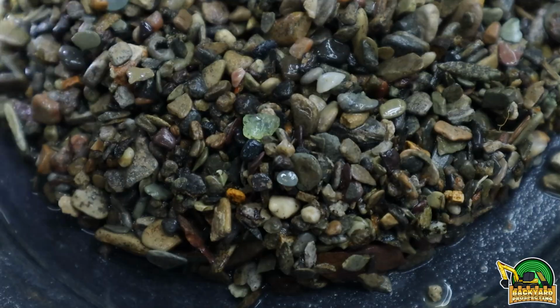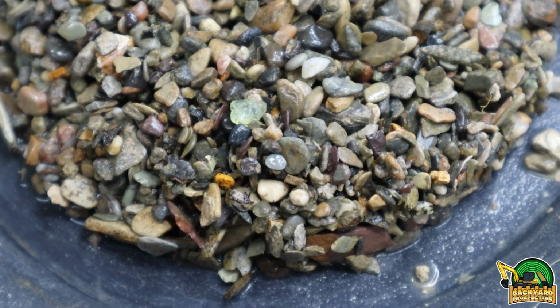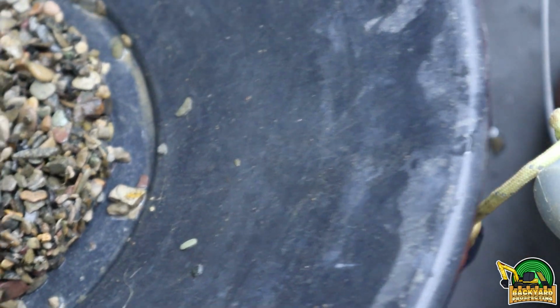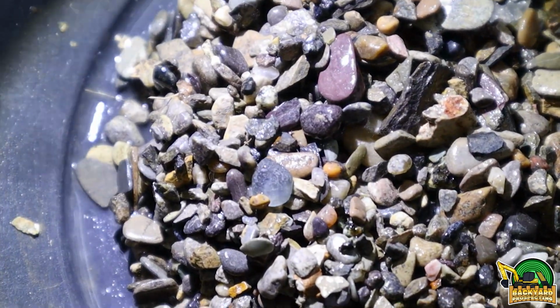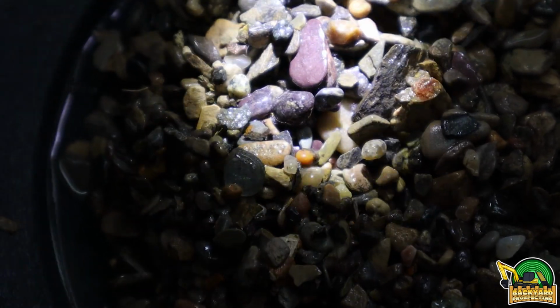Nice little yellowy one. Oh, there's another one. This one's more smoothed out. There you go. That one's even more blue.